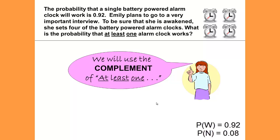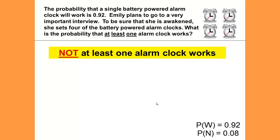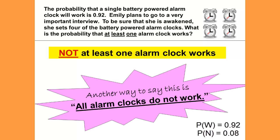We will use the complement of at least one, which would be not at least one. Not at least one alarm clock works. Another way to say that would be that all the alarm clocks do not work.